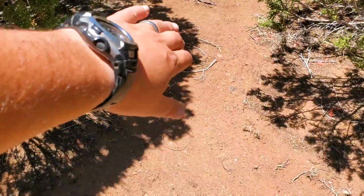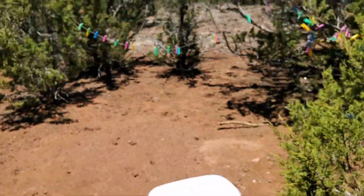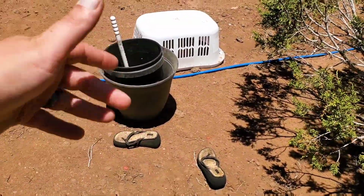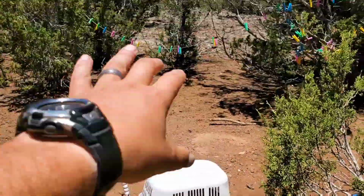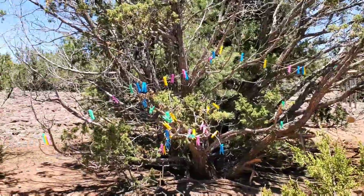Got to continue this trail this way, because we're going to have over here, this is our current laundry area. Right now we use buckets, plunger the bucket, get all that dirt out of it, and then rinse it in another bucket with the plunger. And then we hang it up in this tree right here to dry.